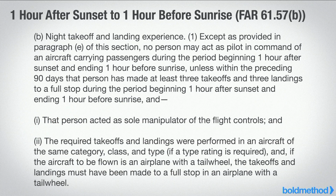Okay, so 3 takeoffs and 3 landings. And that person has acted as sole manipulator of the flight controls, and the required takeoffs and landings are performed in an aircraft of the same category, class, and if a type rating is required, type. And if the aircraft to be flown is an airplane with a tail wheel, the takeoffs and landings must have been made to a full stop in an airplane with a tail wheel.